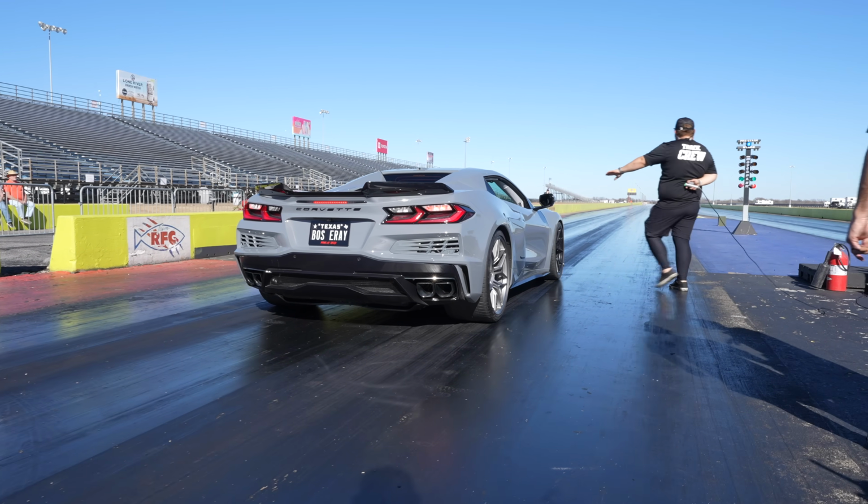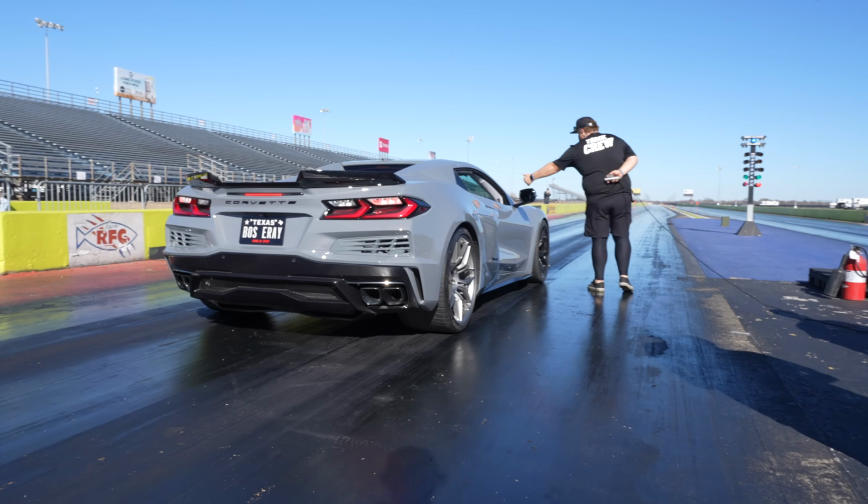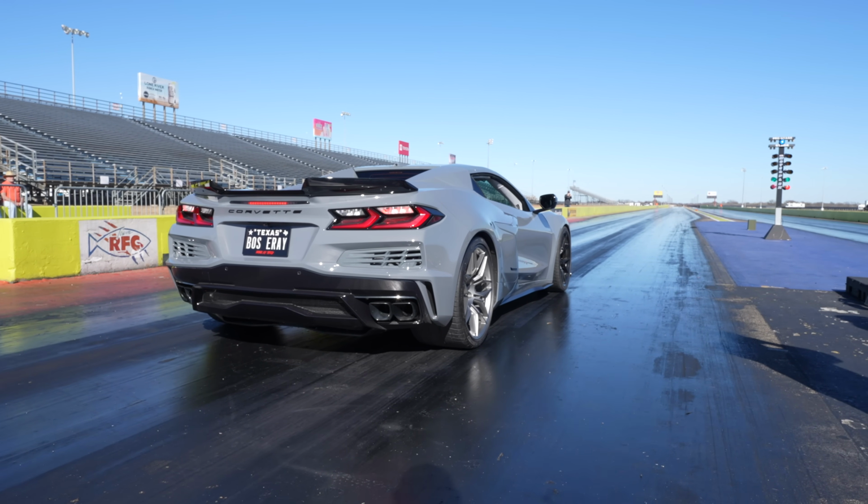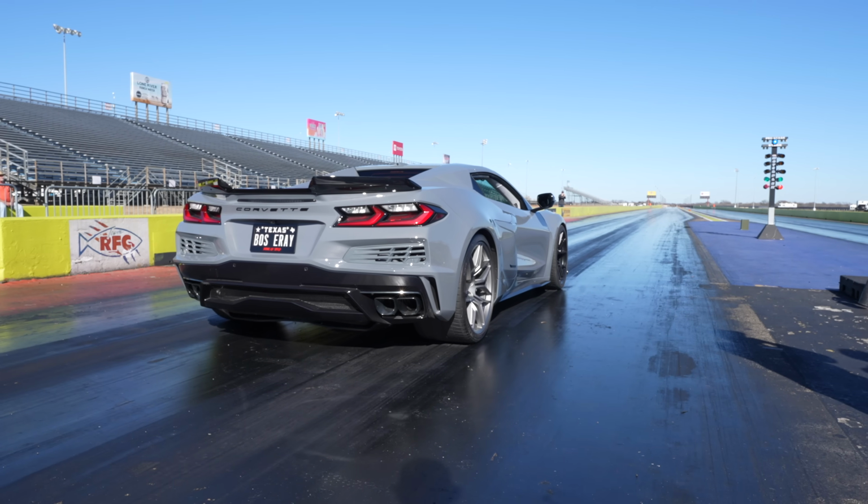Both cars are on stock wheels and tires. It should be a really good comparison of how much speed our ERAY picks up with just a twin turbo kit by itself.